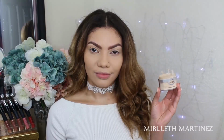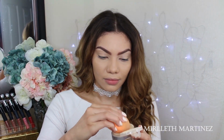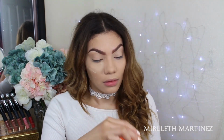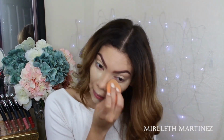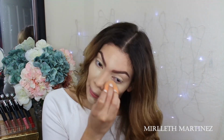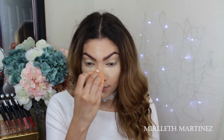To set the concealer in place, I'm using this Physicians Formula Talc-Free Translucent Powder, and this one is in the shade Translucent Light. It is amazing. I am obsessed with this. I've already gone through 2 containers of this. One was in a shade a little darker, but this one is just so beautiful. I'm just going to do the baking method, and I will leave this powder to sit on the skin on all the areas that I applied my concealer.